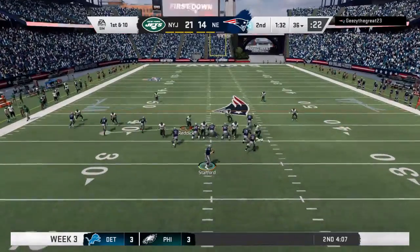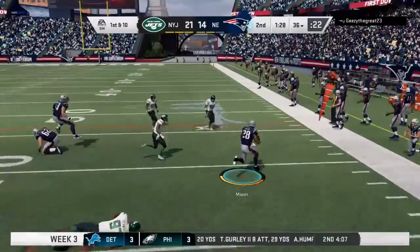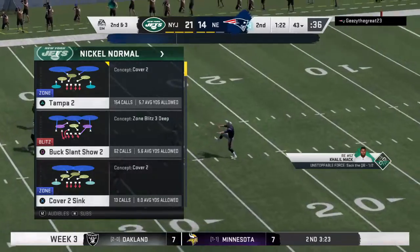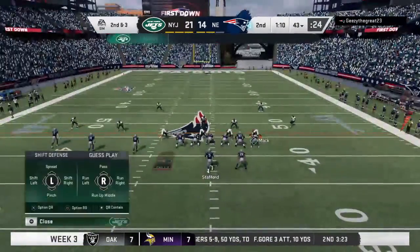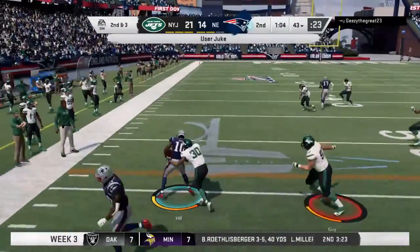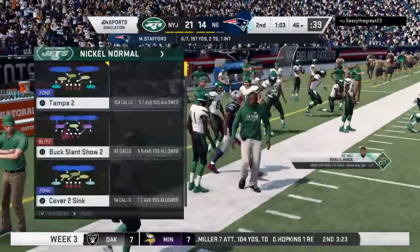So from the 36 now, 1st and 10. To throw is Stafford. They'll set up the screen here to Mixon. And he'll get up to the 43-yard line. 7 yards there on the first down screen play. Able to get 7 on that first down pass play. 2nd and 3. They'll swing this complete out to Hill. Shrugs him off. Only 3 yards on the catch.